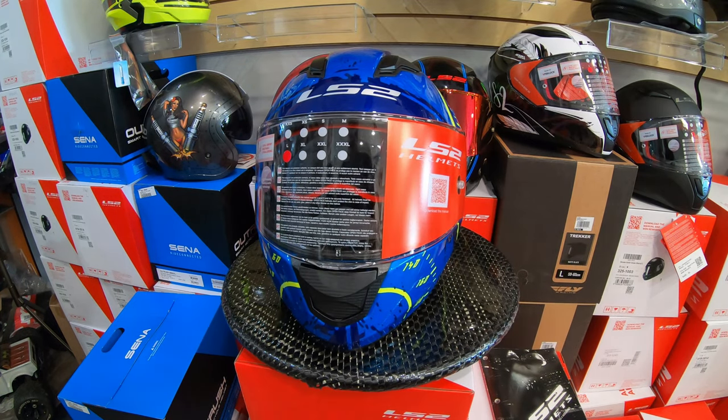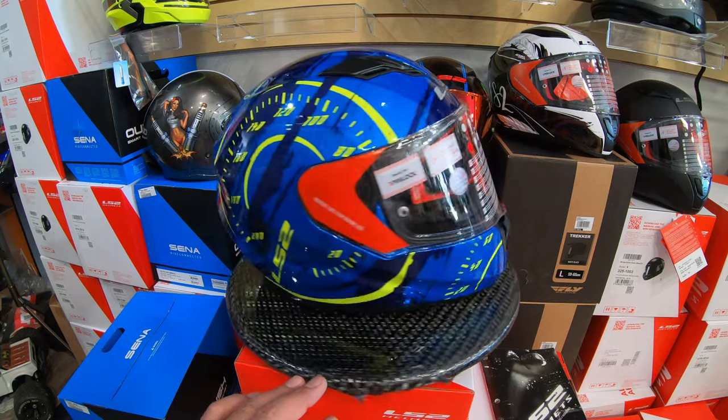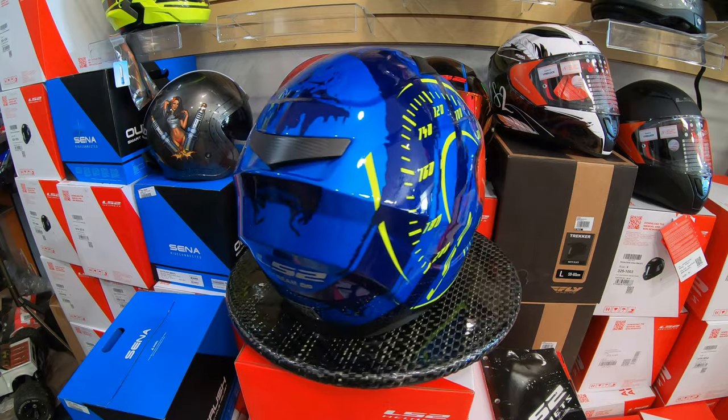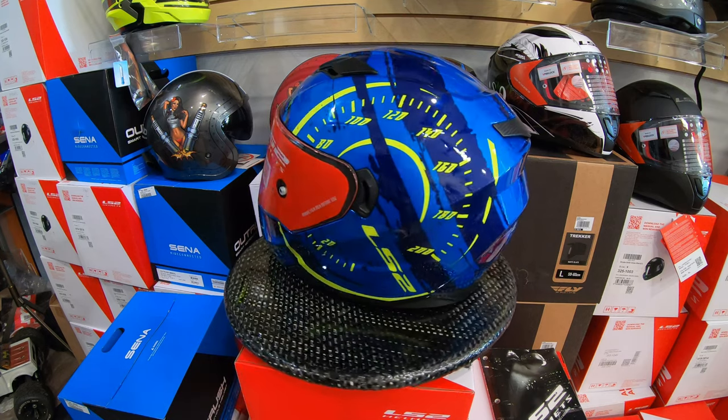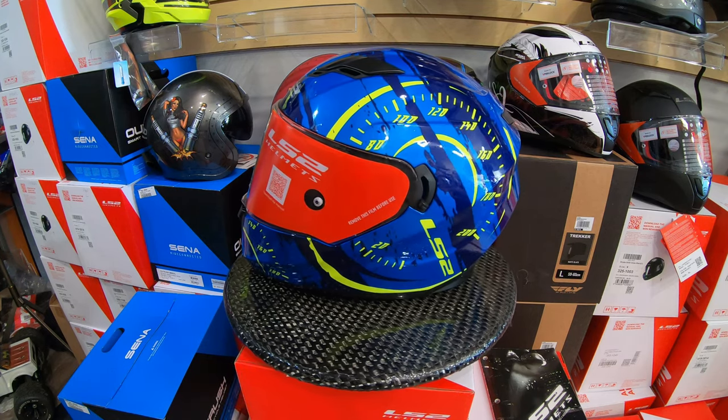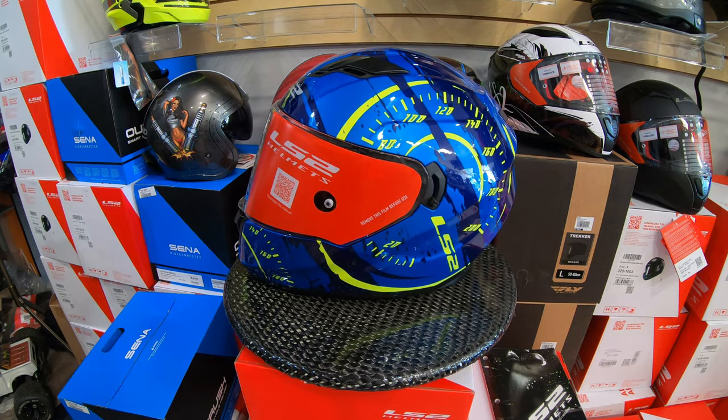Very cool helmet. It's a special deal right now, $149, and we have them in stock. We are located at 17555 Chatsworth Street in Granada Hills, California, and we are open from 11 a.m. to 6 p.m. and we have all of those in stock in different colors. And you know, if you come here, you'll probably get a little bit better deal.